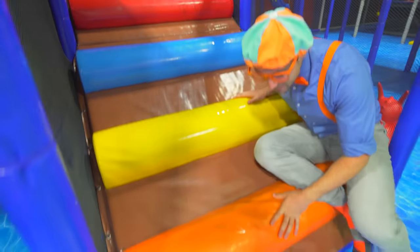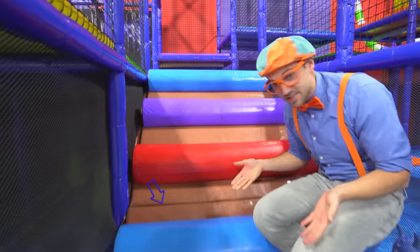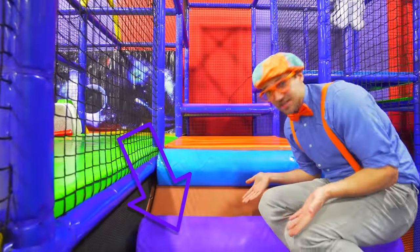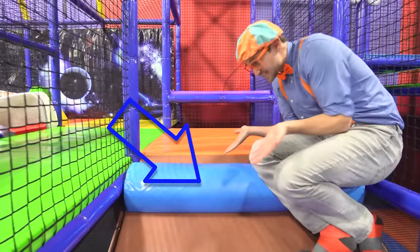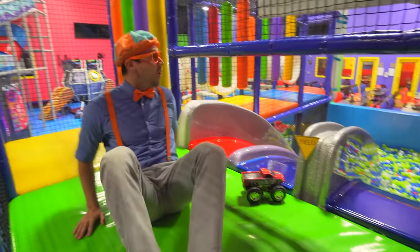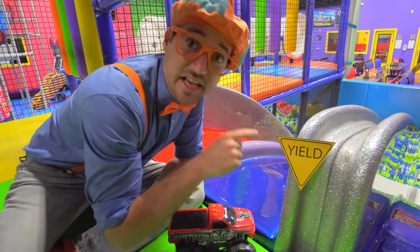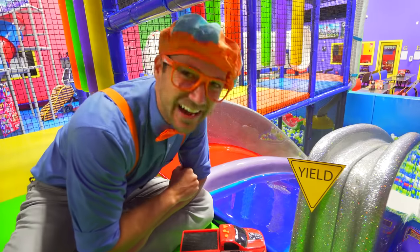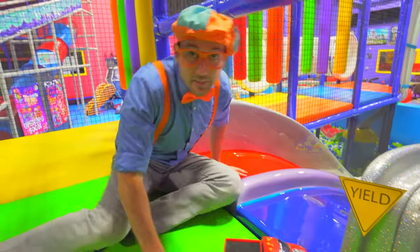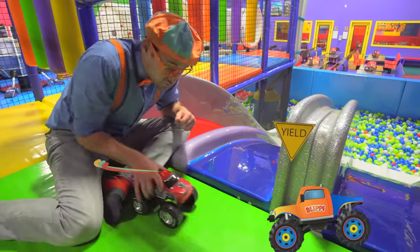But first, look at these steps! This step is the color orange. This step is the color yellow. This step is the color blue. This step is the color red. This step is the color purple. And this step is the color blue! Whee! Whoa! This is awesome! Whoa, a giant slide. Oh, and look at this sign right here. This says yield, and it's a yellow triangle. Wow, Y-I-E-L-D, yield. That means to be patient and let other people and other things go first. Like this monster truck. Vroom, vroom, vroom!